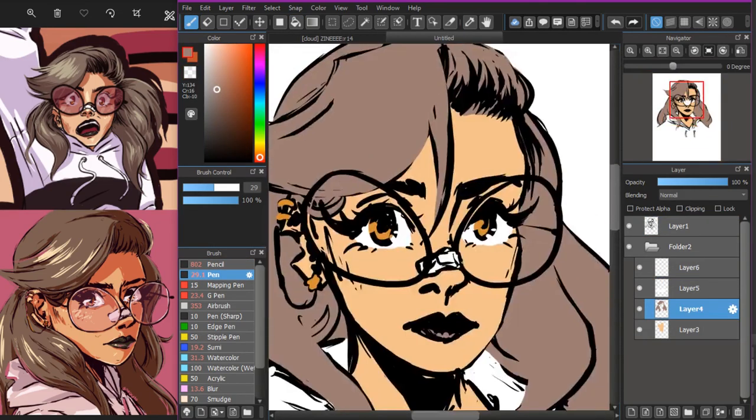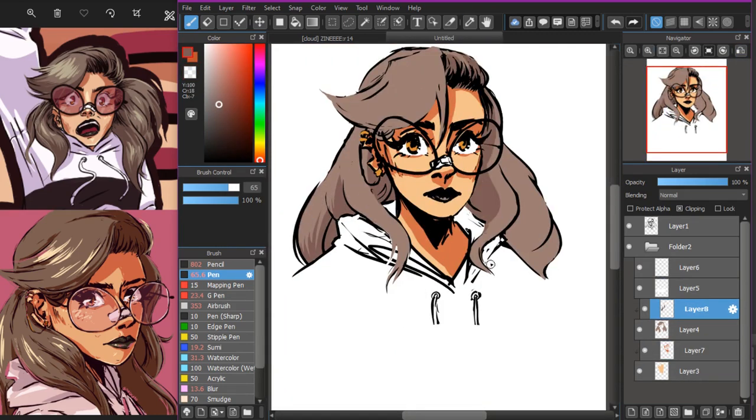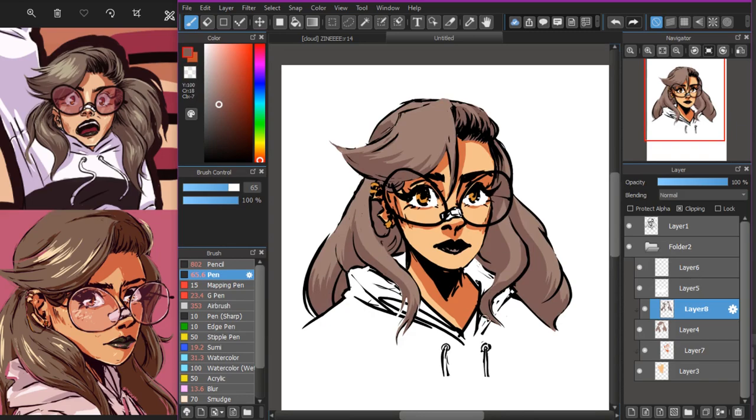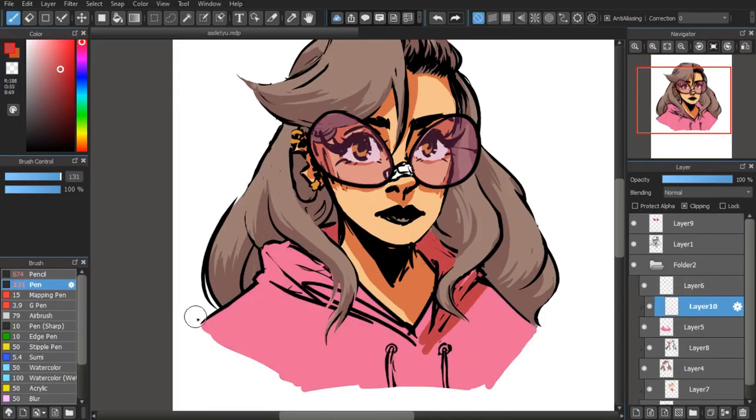My style changes all the time, so if I were to revisit this challenge it would be a completely different drawing. I don't try and put myself in a box. If my style changes, I think your style will just naturally change as you grow, but this is what my work looks like at the moment.